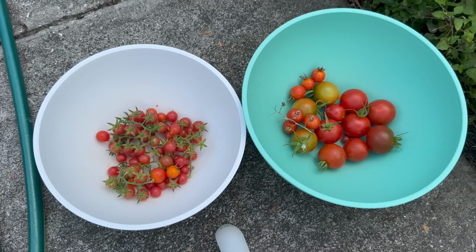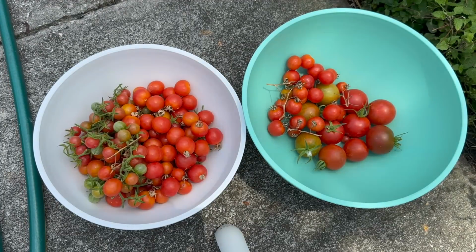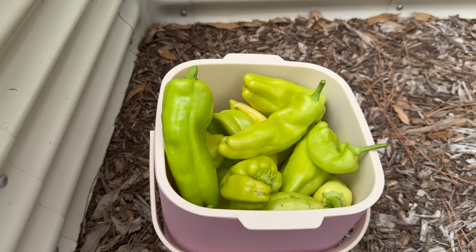Oftentimes as we're heading into the warm to hot season, I'm talking a lot about getting vegetables with small fruits, right? Like you want little tomatoes and spicy peppers and stuff like that so that we can keep the pests out. But that is not the case as we head into fall in the month of August.